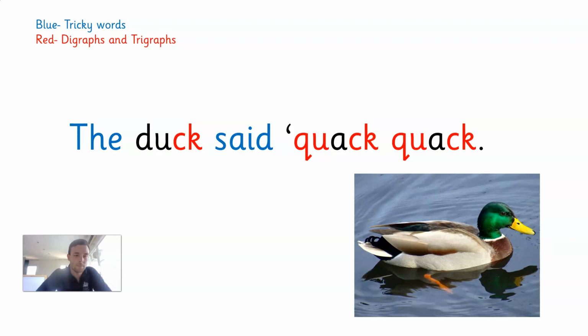Okay, so this sentence here, we have the duck said quack quack quack. The duck said quack quack. Okay, well done if you're reading along at home. And we've got our full stop on the end of our sentence here, and a capital letter at the start of our sentence, of course. Okay, on to our next sentence.